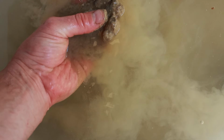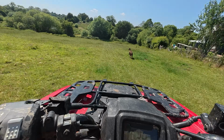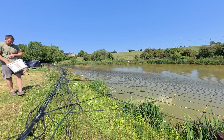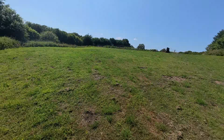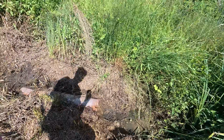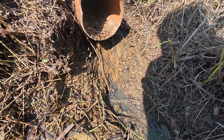I was optimistic that this is exactly what I needed to block the water from weeping around the overflow pipe. Full of anticipation, I went back to the pond to see if it had worked its magic. I can't drive past any of my ponds without feeding them, of course. Ooh, interesting. We're getting somewhere at last.